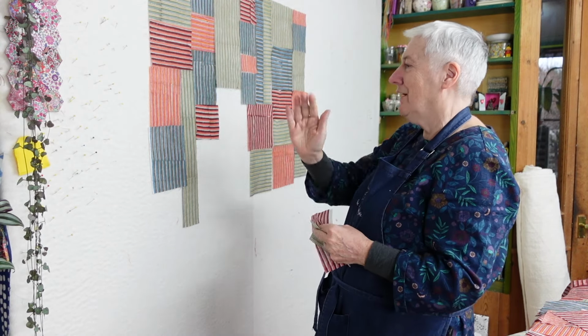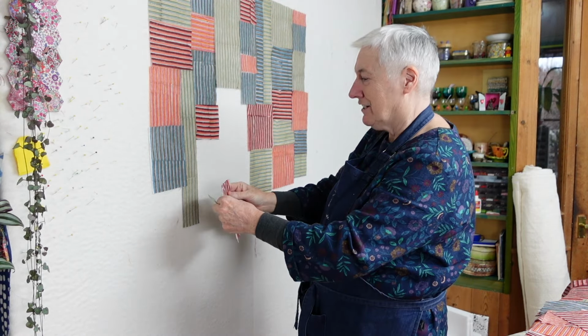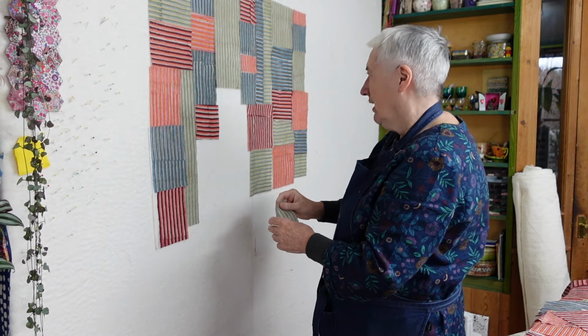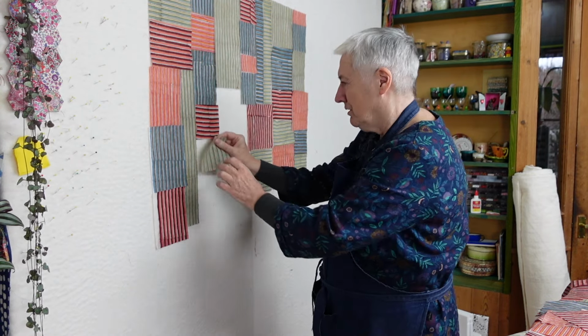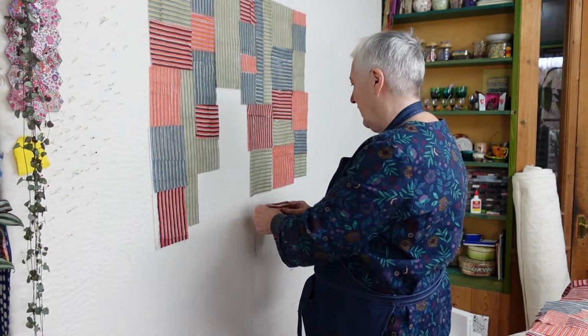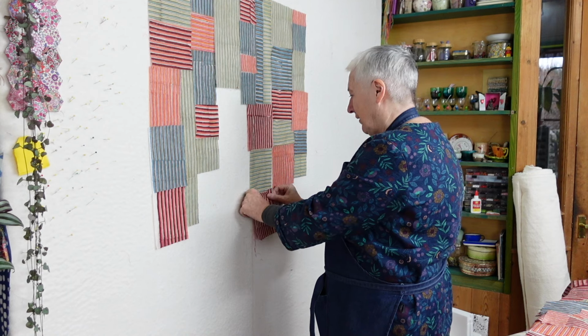I really like how the different lines come together. I really like that actually. And so I'm going to carry on placing these on here and moving them around until I get something I like the look of.